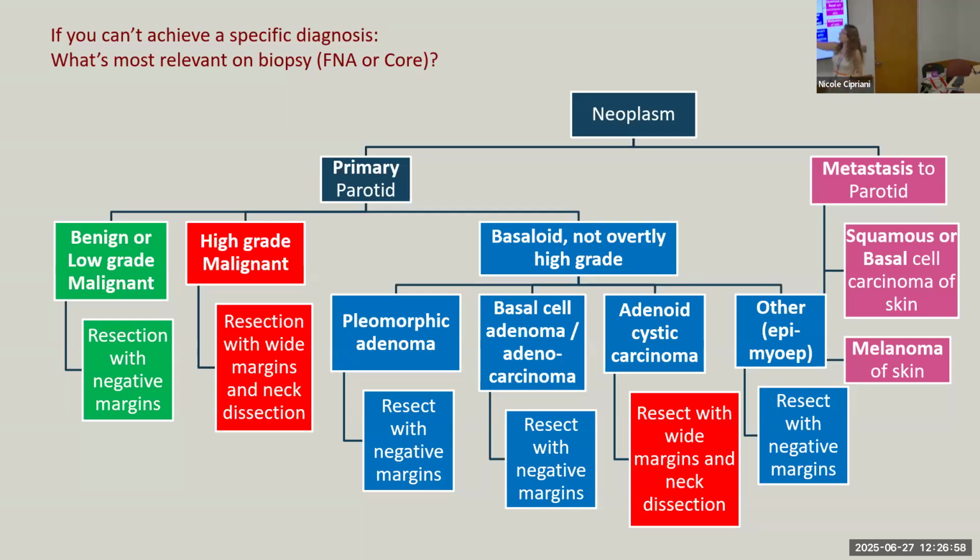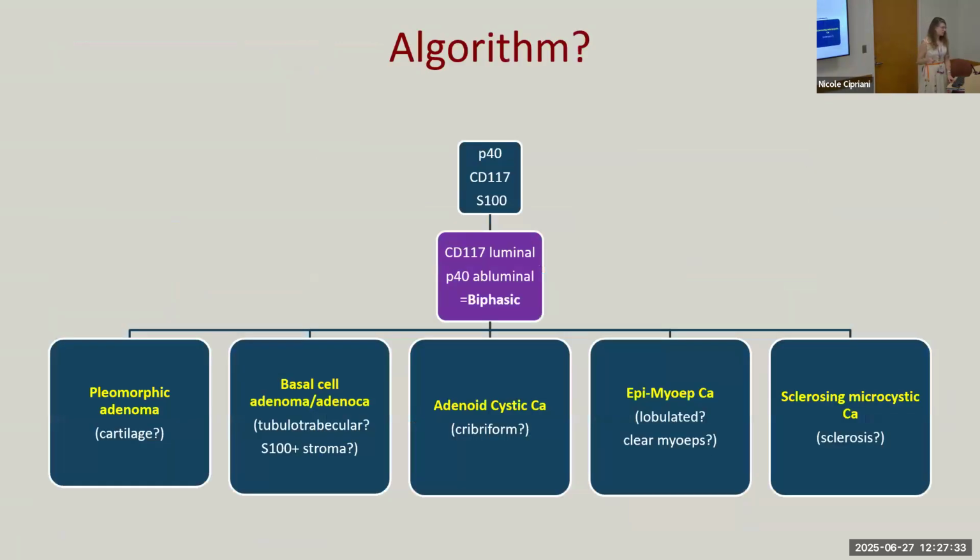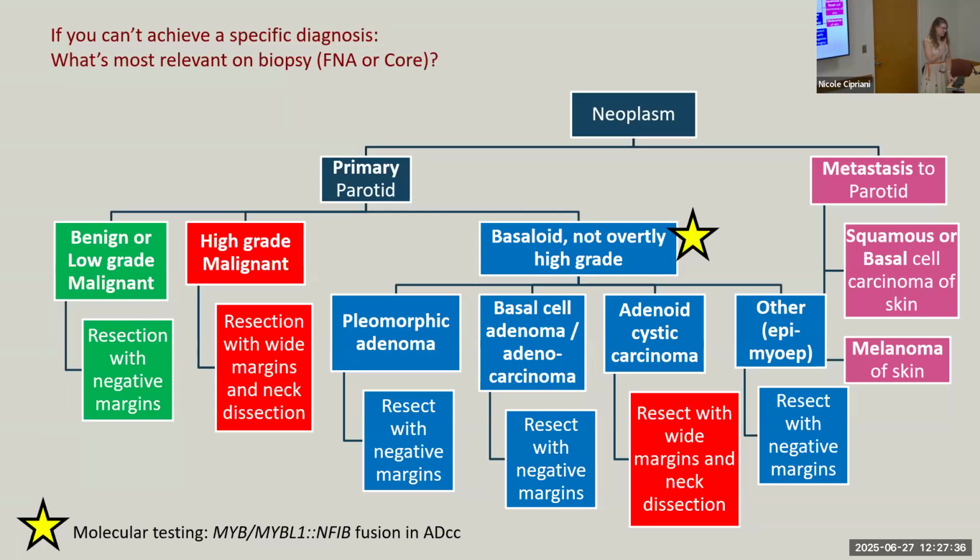Okay, so if we have a basaloid neoplasm, we've decided that we're going to do molecular testing to see if there's the MYB fusion that would be definitional of adenoid cystic. Sometimes we've had it pop up with a PLAG fusion. Turns out it's a PA, right? And sometimes we've had it pop up with a MYB fusion. Turns out it's an adenoid cystic. If you do not find a fusion, then you're potentially dealing with another one of the subtypes of tumors that are fusion negative that have some kind of driver mutation, right? We'll talk about this in a minute.